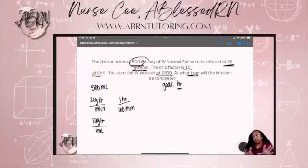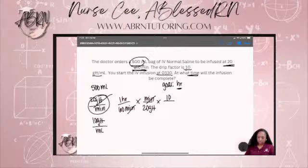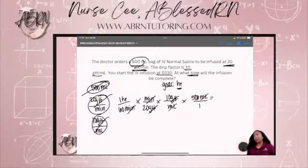I put my minutes at the bottom. So then we've got minutes at the bottom. I need minutes at the top. We'll do minute, 20 drops. Minutes crossed out, because that was this puzzle piece right here, and we used it. Now I've got my drops on the bottom. 10 drops per milliliter. Drops cross out. I've got milliliter at the bottom. That was this one. And now I've got 500 milliliters over 1. It's gone. Everything has crossed out on the top and on the bottom except for this right here, which is what we were looking for.